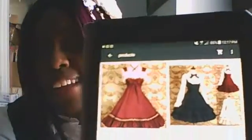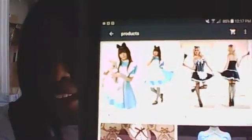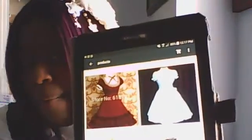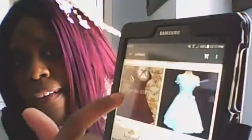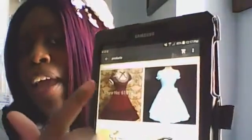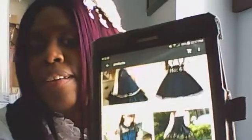Then, as we scroll down, maid stuff. You see this? Alice in Wonderland, Cat Girl, Skank Maid. That's not Lolita. Then we have more, and right there is Baby the Star Shine Bright because that's that red background they use. And more Mary Magdalene. These are all stock images.